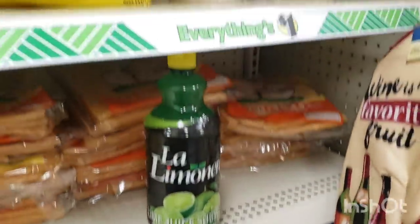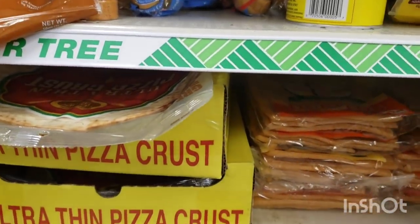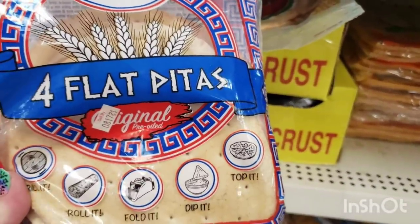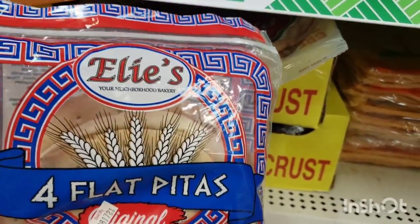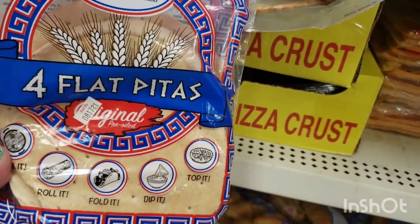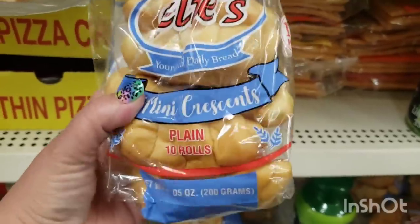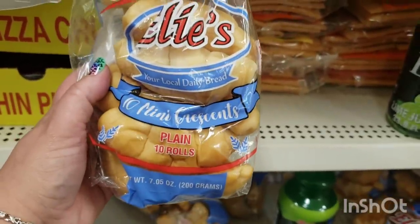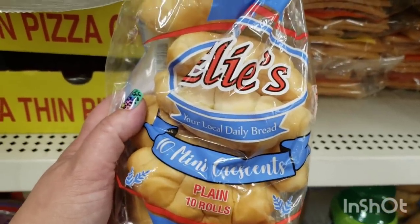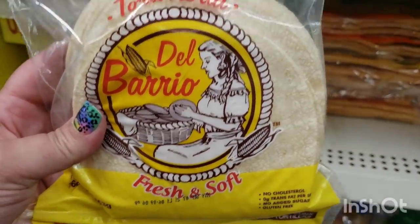The Tree has a lot of unique and exciting bread products. They do have the 4 flat pitas for a dollar, and I just absolutely cannot believe that you can get these Ellie's pita wraps for a buck. They're so expensive in the store. They also carry the 10 mini crescent rolls for a dollar. If you heat these up in the toaster oven, they're so much better. Another one of these items that I just feel is crazy amazing.